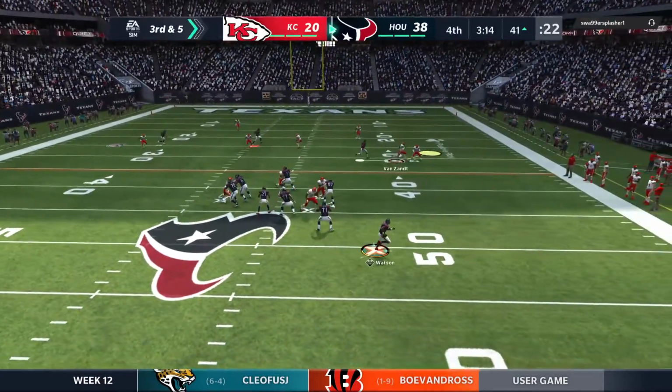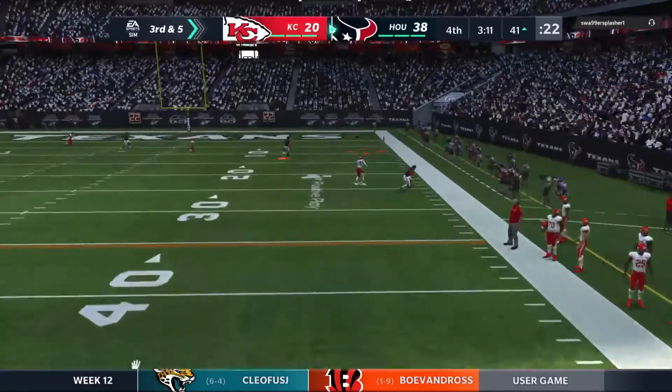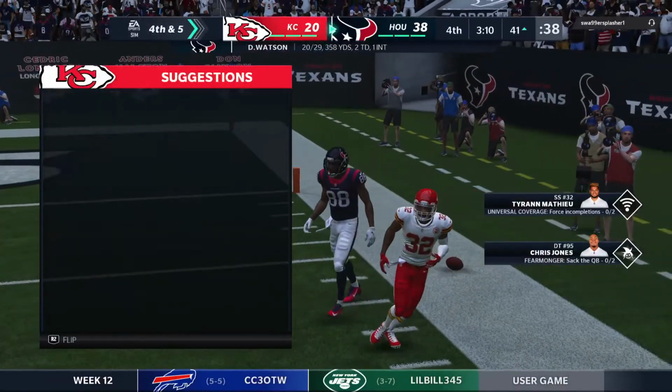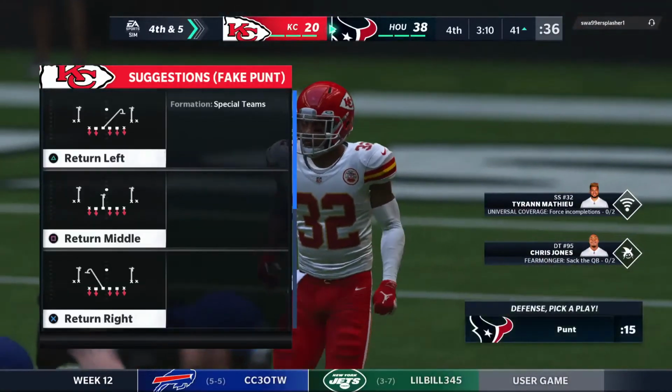Faking the give. Now Watson. He'll buy some time, right. He'll let it go deep for Foster. And almost picked off. I guess the good news for them now, it's fourth down.